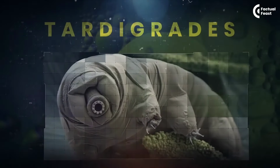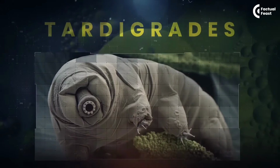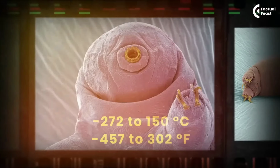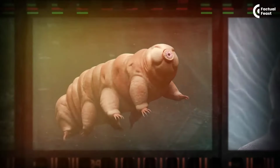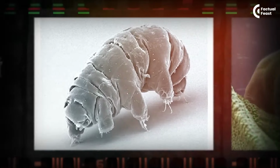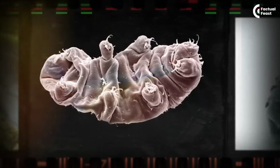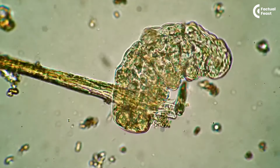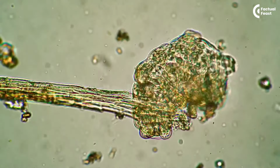Water bears, also known as tardigrades, are small, segmented animals that can live in a wide range of temperatures and can survive without water for up to 10 years. They're also highly resistant to radiation. They can typically be found in ponds, droplets of water in soil, and on moist plants. The largest species of water bear is approximately 1 millimeter in length.